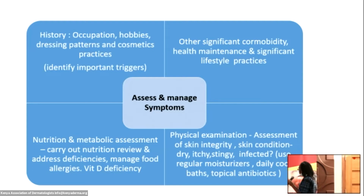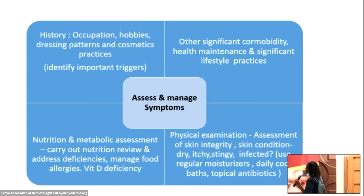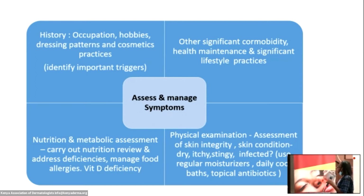As a nurse, they should be able to make an assessment, especially a nutrition and metabolic assessment. The nurse is able to carry out a nutrition review for the patient. And remember, especially when we see mothers with kids with eczema, you find that the baby comes in a state where there's already malnutrition and there are deficiencies. The mother has already eliminated all sorts of proteins in the diet. So this baby is probably anemic, and it's the nurse who is in a position to assess all this.